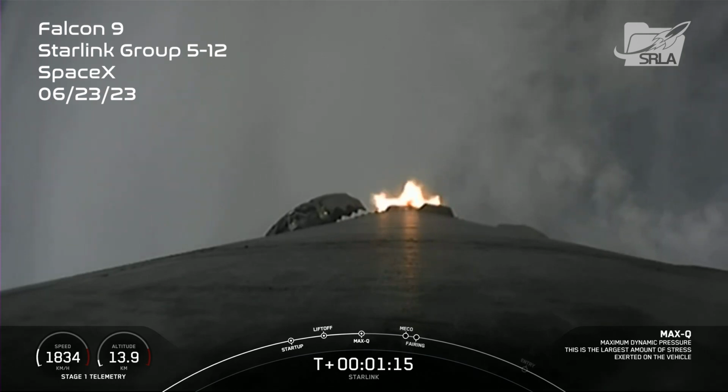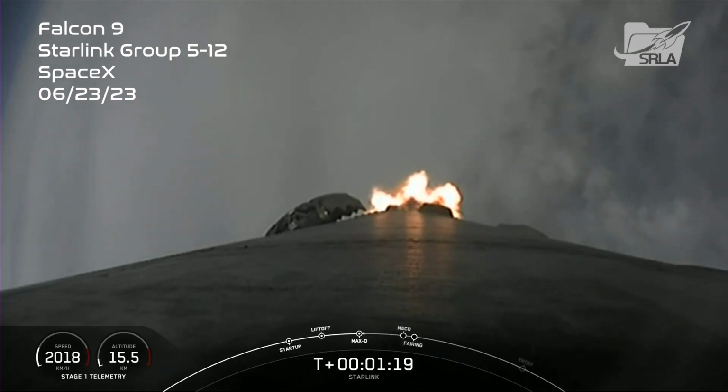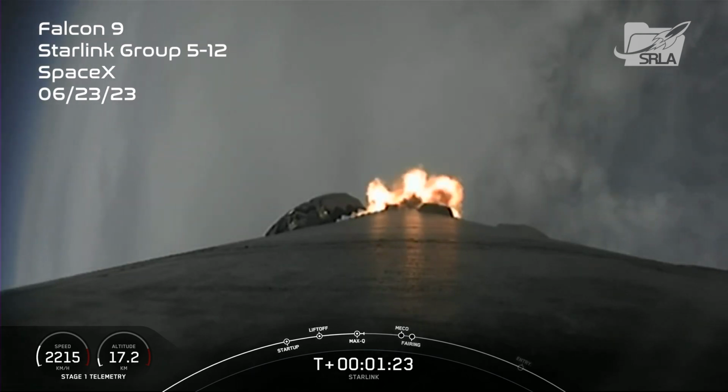Max Q. And there's that call out for max Q. This is the point at which the vehicle experiences the greatest amount of external stress as it ascends through the Earth's atmosphere.